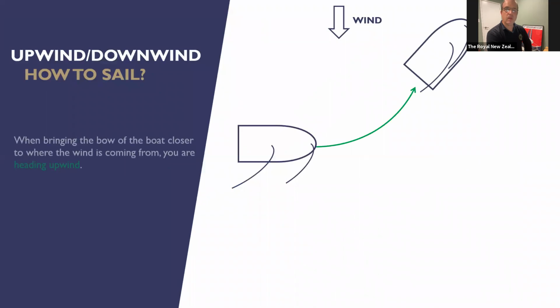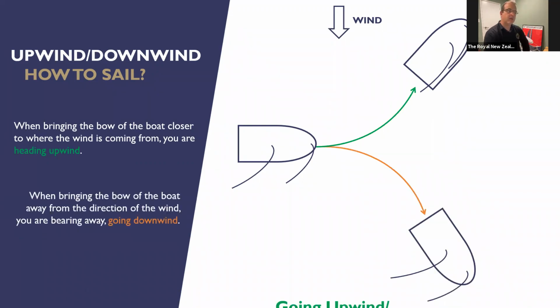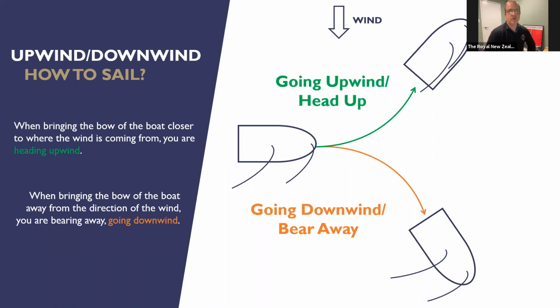So if we turn closer to where the wind's coming from, we call that upwind. If we turn away from the wind, then we call that bearing away or downwind. So there's 4 types of turning a boat. There's heading up and bearing away, and the other 2 are tacking and jibing, which we'll get to shortly.